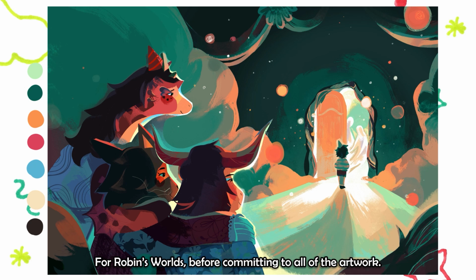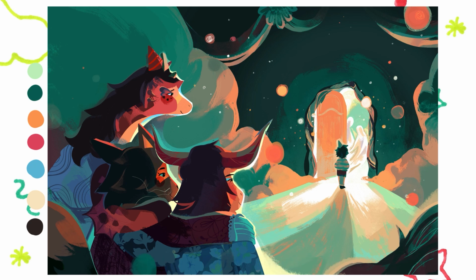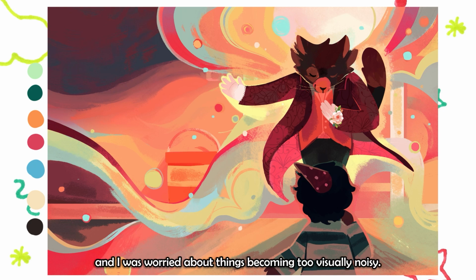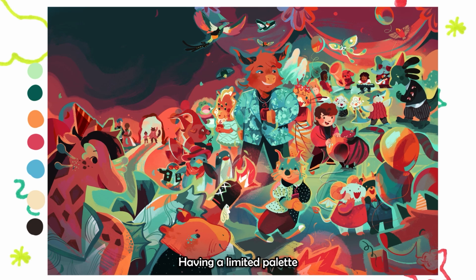For Robin's World, before committing to all of the artwork, this is one of the spreads we finalize first to help set the tone for the rest of the book. In this project specifically, I wanted to try and use a limited color palette as there are lots of elements in this book, and I was worried about things becoming too visually noisy. Having a limited palette also helped me streamline the process so I wouldn't get as overwhelmed when it came to pages with lots of elements such as the party scene.